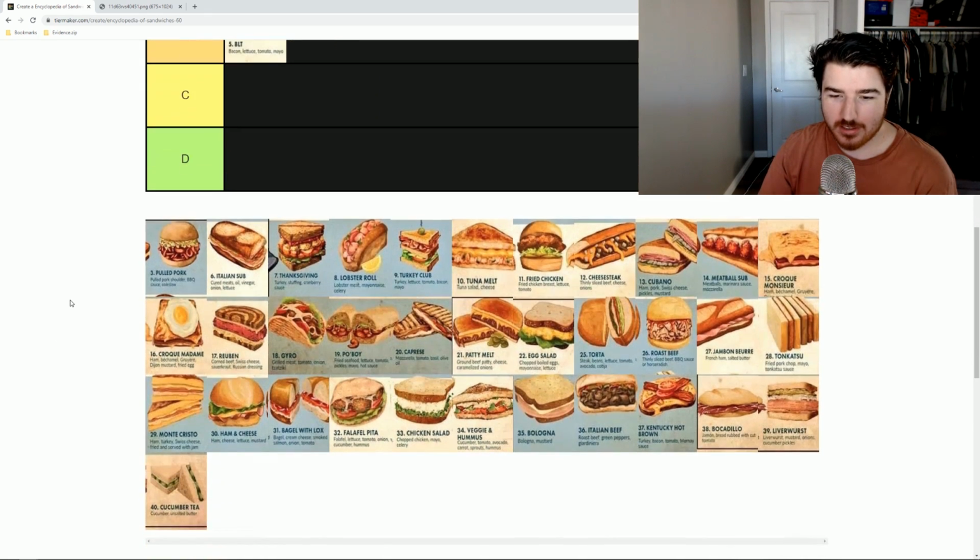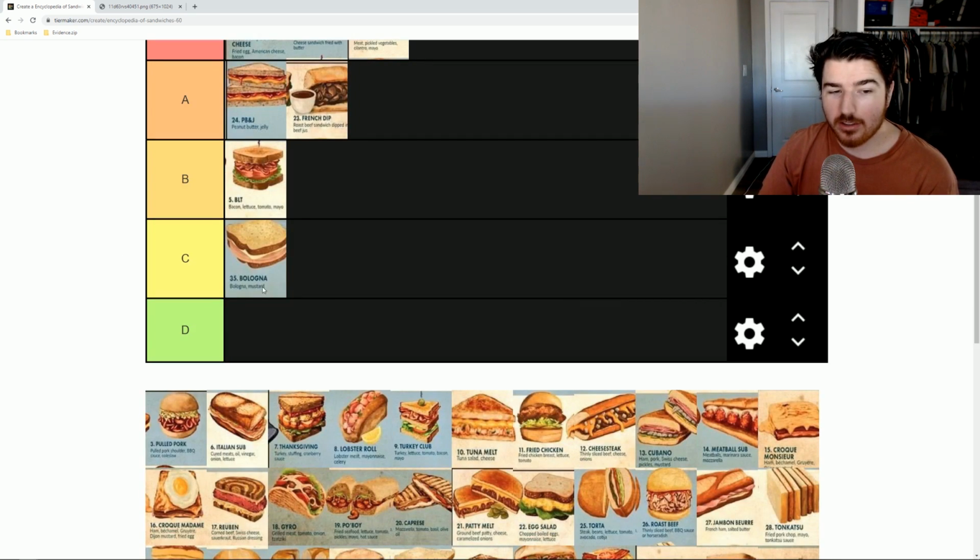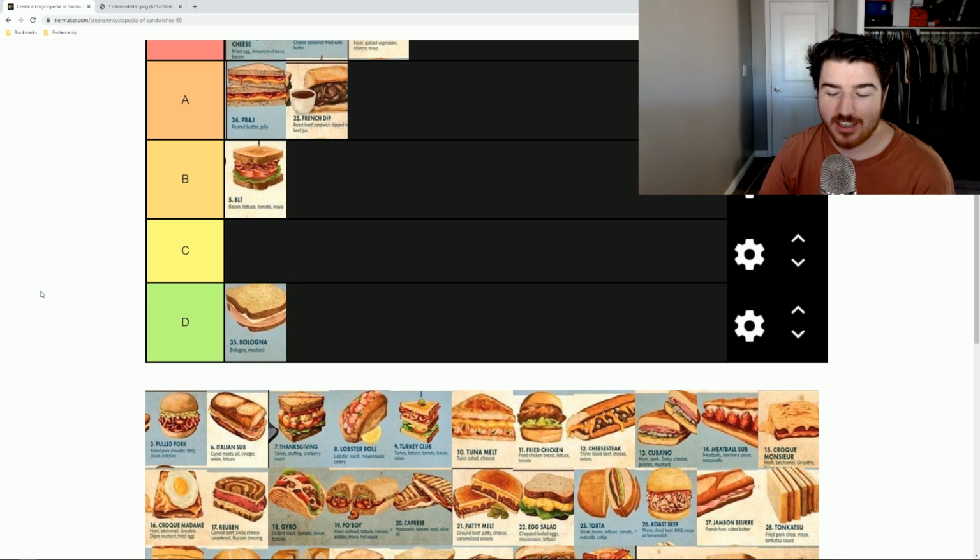Okay, let's look down here. Bologna Sandwich. That seems right. It's either a C or a D. I don't know if I want to go put it in D already. That seems a little harsh. Even look at this version. It says bologna and mustard. There's cheese on there, but it's not even recognized in this. D. Yeah, you guys are probably right.